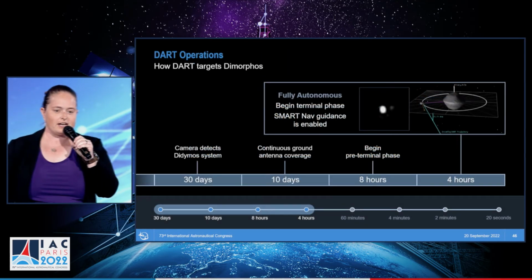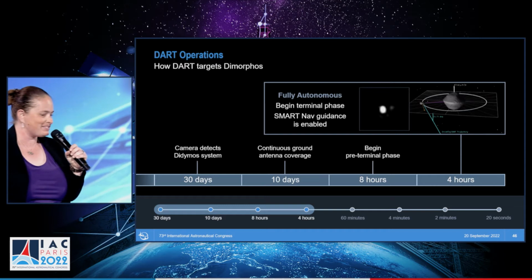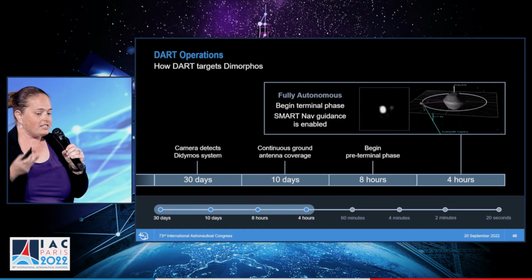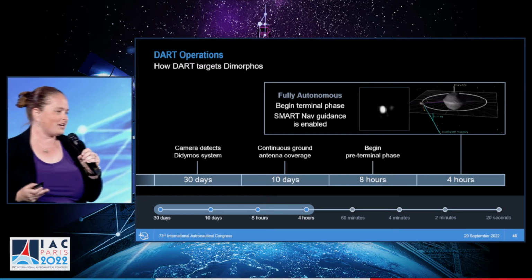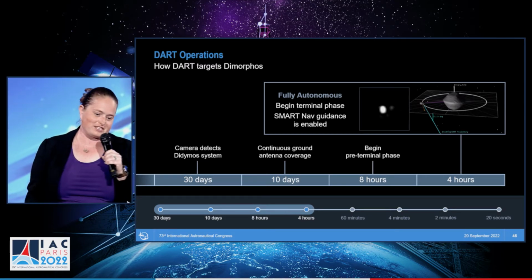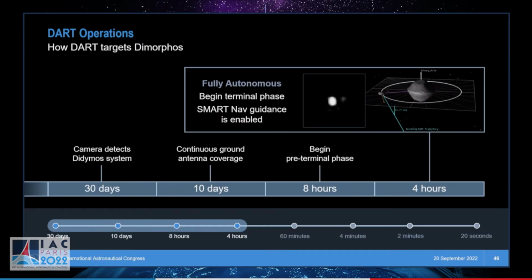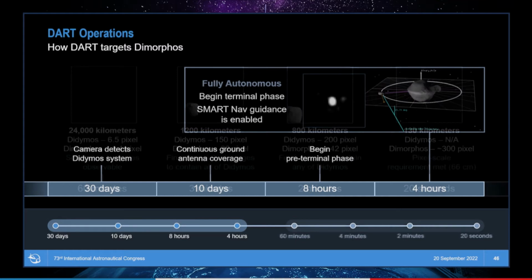So it's a really exciting time. We are less than 10 days out, so you can see that the end of this chart is not even useful. So we are continuously doing ground antenna coverage at this point, preparing for 6 days from now. Just 8 hours before is when we begin the pre-terminal phase, leading into the actual terminal phase 4 hours before. This is when we're fully autonomous and the SMART Nav guidance is enabled. What's really cool is you can see the blurry pixelated images up there in the corner. That's what it's going to look like at that point. That's when we're going to start guiding in.